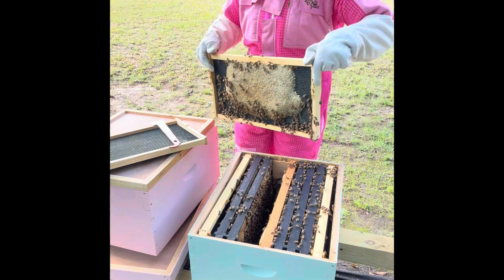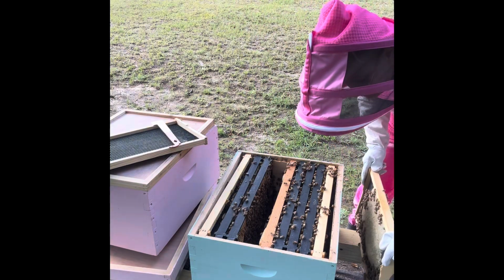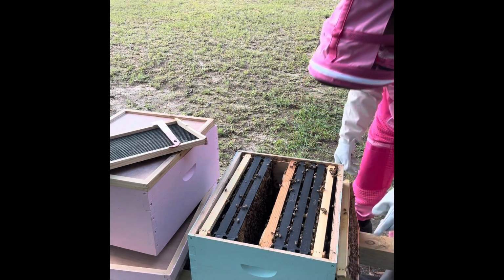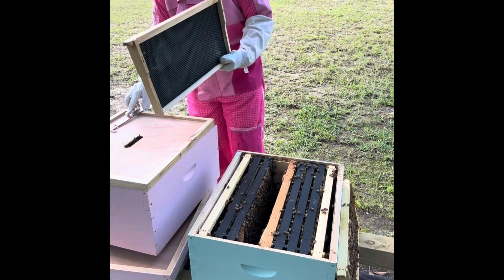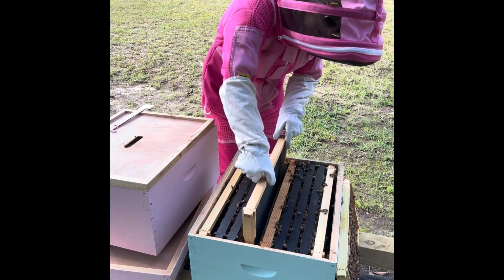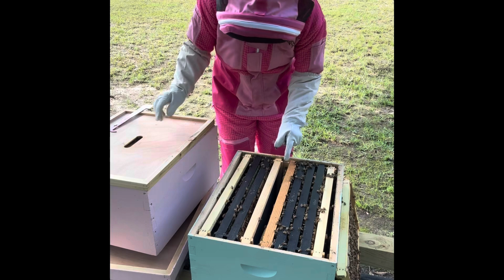So what I'm going to do, I'm going to set this to the side over here. I'm getting the bees off of it. Yeah, it's dripping. And I'm going to put this one in the middle where that one was. And let's see if we can't get something happening with it. Maybe that's the trick. It needs to be where they can get to it. I don't know.